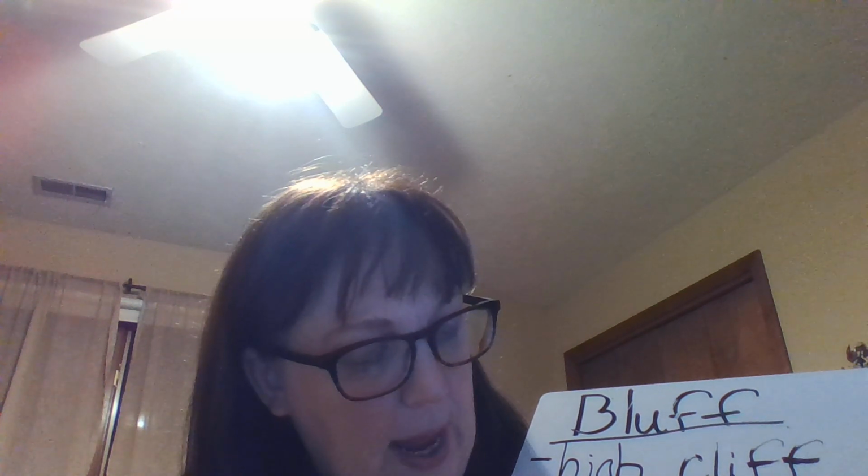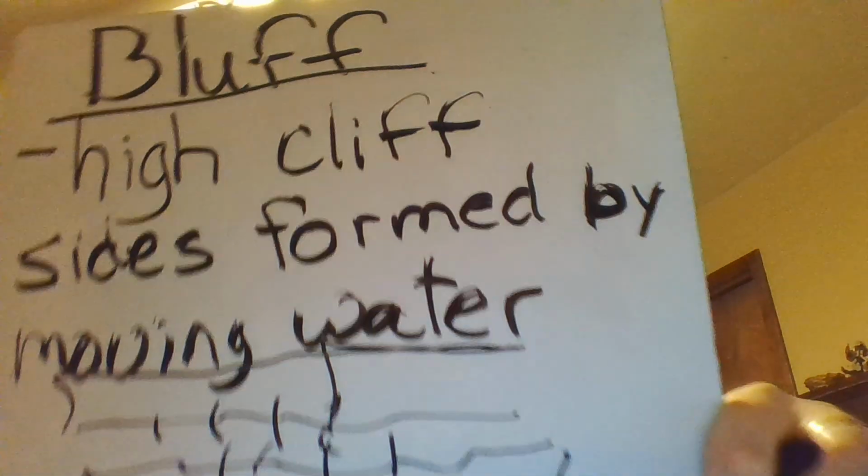Bluffs form when there's a creek or a river, and as the water moves through, it erodes away the land on each side. And it digs its channel further and further down until eventually you have these high sides on both sides that rise up really tall, which is very hard to draw two-dimensionally. But bluffs are the high land next to the moving water. If you've ever been anywhere along the Missouri River, if you've crossed the bridges or you've driven through the parts of Omaha or Council Bluffs that are close to the river, you'll see that they're very high. There's hills, they call them bluffs, that are right along that river where the water has cut down through the land.